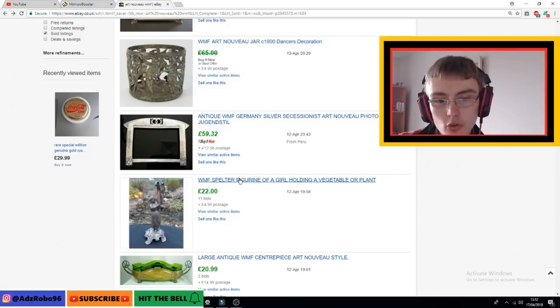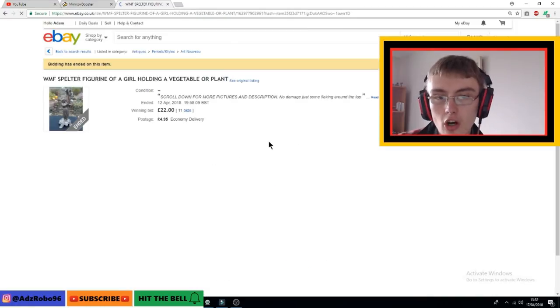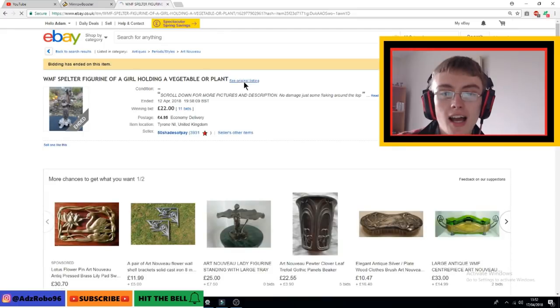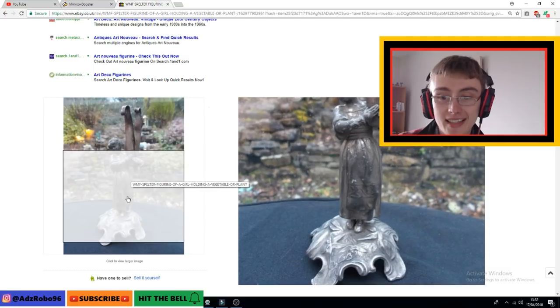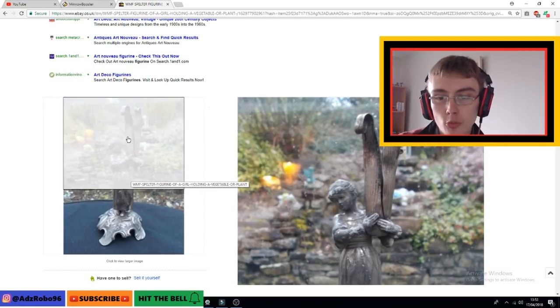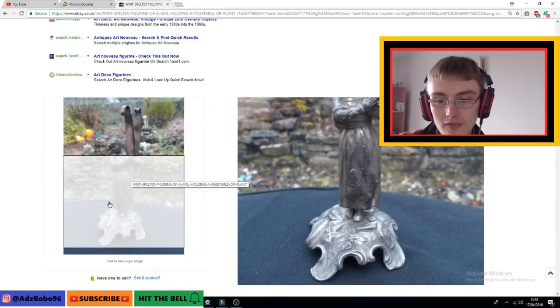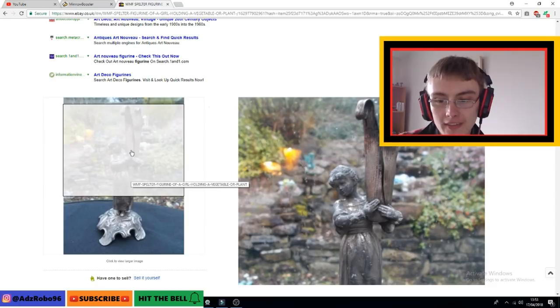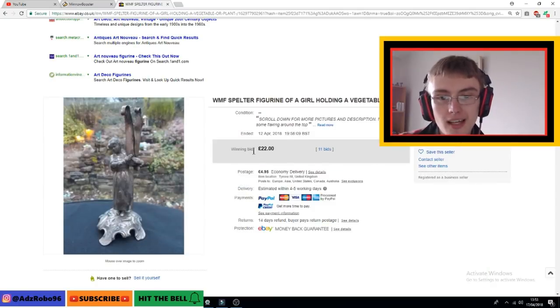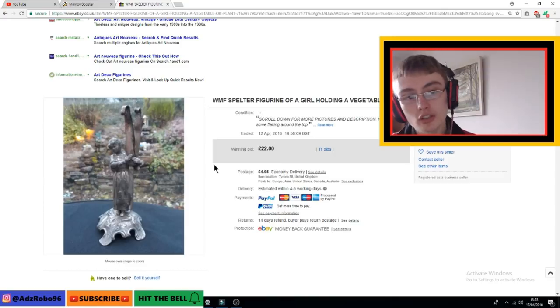But yeah, pretty cool. WMF, spelt a figure of a girl holding a vegetable or plant. I love some of these descriptions, because I find it quite hard to describe some of these items, so you end up being very simplistic with your descriptions on listings and just saying exactly what it is rather than doing too much more research. But that's quite cool. I like that more than the butterfly one. I think that's really nice, actually. What's that gone for? 11 bids, 22 quid.